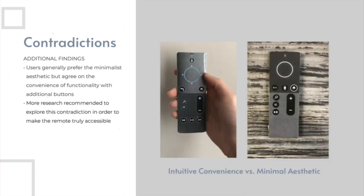One thing we did find interesting was that although users generally preferred the minimalist aesthetic of the original Apple TV Siri remote, they did agree on the convenience of better functionality with additional buttons. We think this contradiction warrants more research with a larger group to figure out how to truly make the remote more accessible to a majority of users while maintaining a minimalist aesthetic and minimizing frustration.